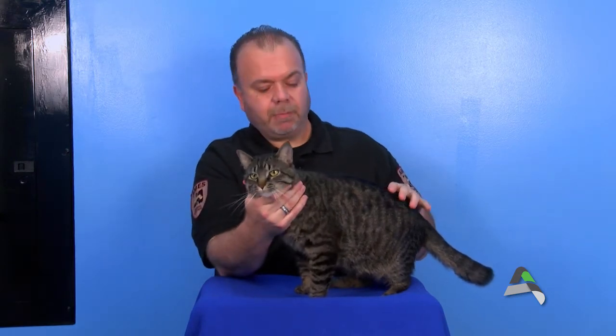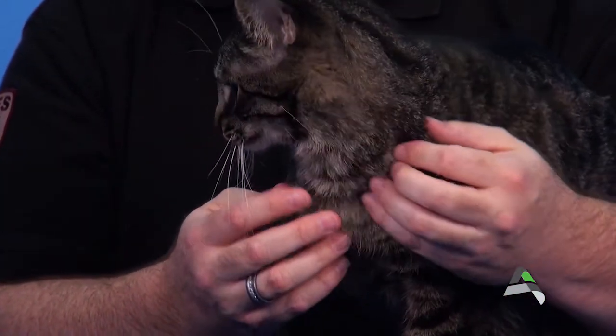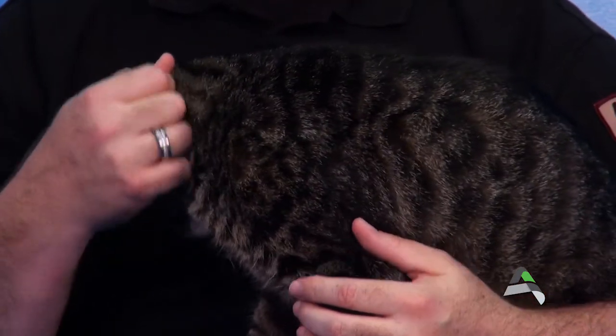He's a neutered male, domestic short hair, beautiful tabby here. You see those tabby stripes on him. Very, very social, very friendly, kind of talkative when he wants your attention. So if you're interested in a large kitty, come on down and meet Dwarf at the Ames Animal Shelter.